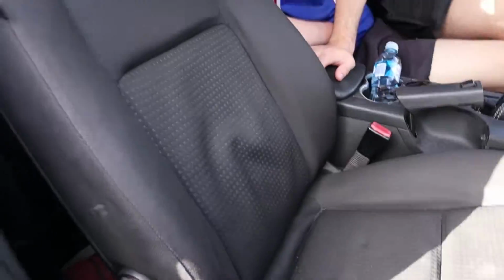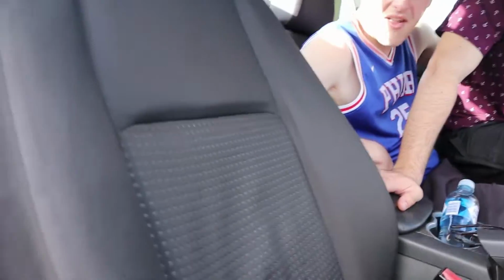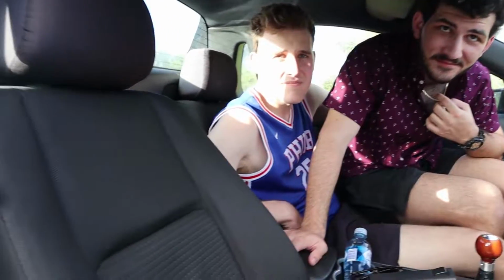Now, while we're outside, we can actually see the seats. As you can see, they're definitely worse. I mean, this is over time. The car's 10 years old. Lucas's is what, 11 now? Yeah. All right. The Ford takes the cake on this one, guys.